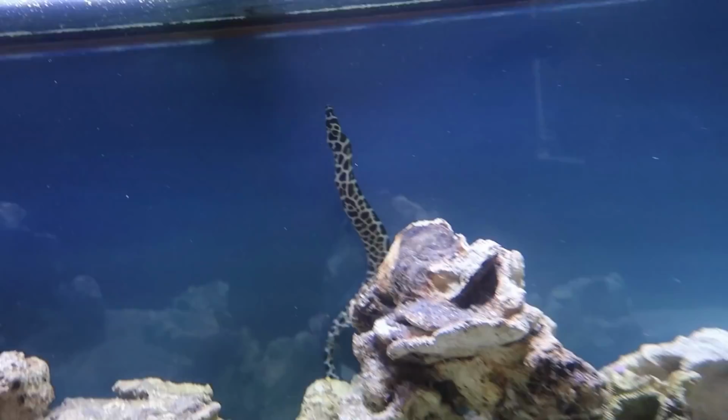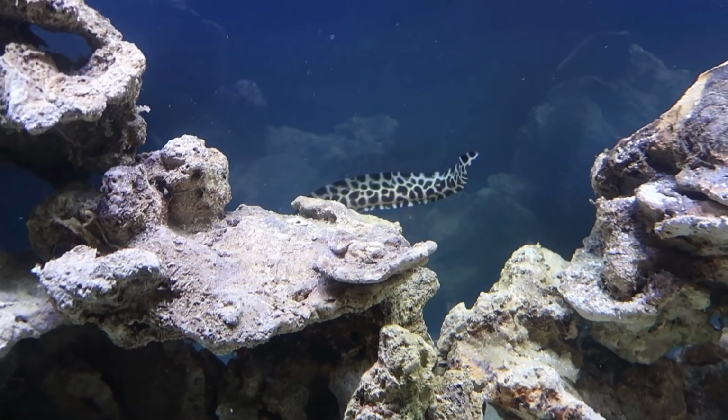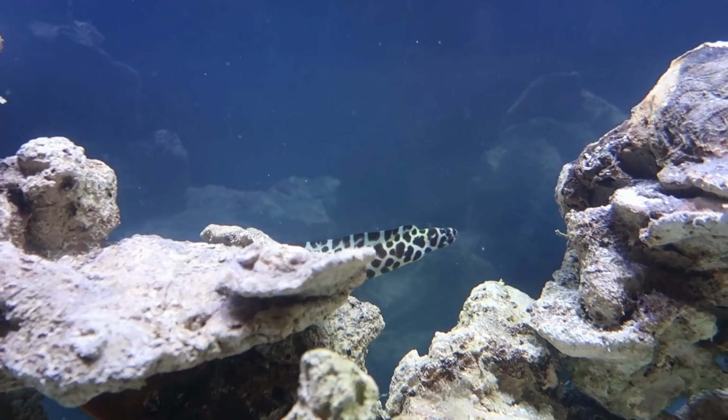There's the eel, look at that thing. Look at this thing, guys. Look how sick that eel is. I'm sorry. He gets really pissed when he smells food. The grouper's just chilling in his rock, and that thing is hungry right now. He really, really wants to eat, and he definitely wants one of these damsels right here.